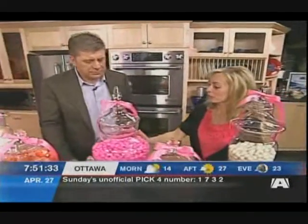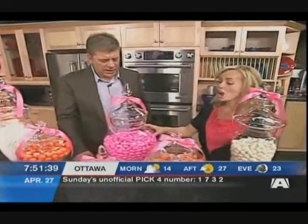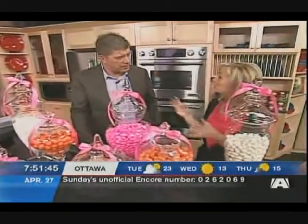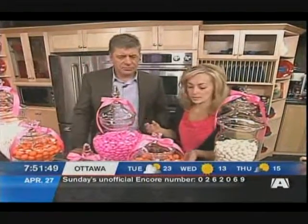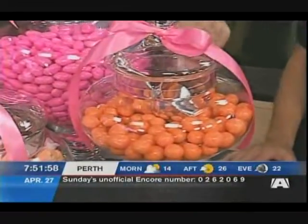We have different types of jars. These are called our signature jars. These jars are beautiful. They're the Candy Store's signature. We also have a real beautiful cocktail theme, which would be the big martini glasses filled with candies, and we can even do a cocktail type theme. Like this one is called a cosmopolitan cordial, so it fits in with that cocktail theme. But there's so much you can do. It's unbelievable.